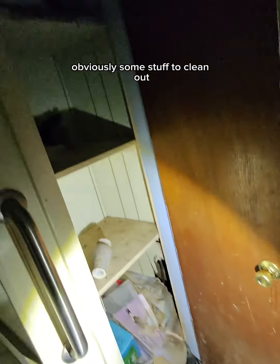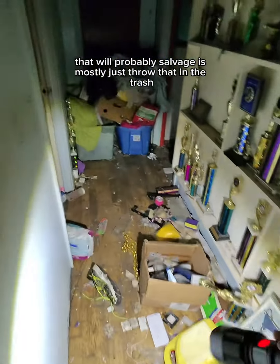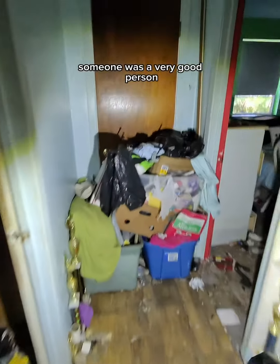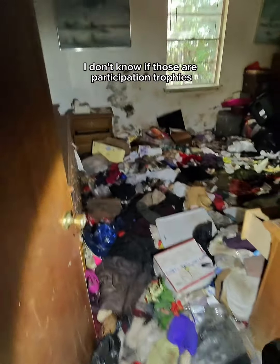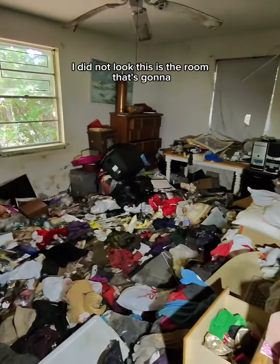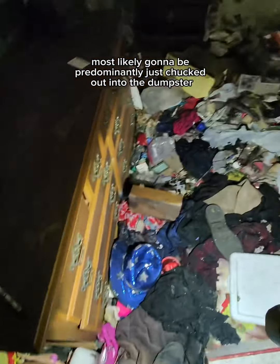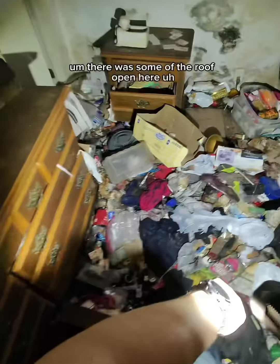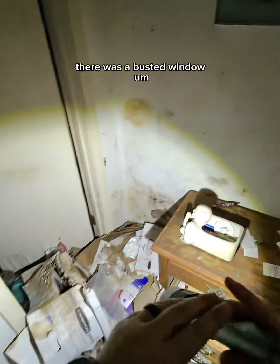So this is the first bathroom. Obviously some stuff to clean out. Not a whole lot that we'll probably salvage, just mostly throw that into the trash. Someone was a very good person. Like, they go team, they won all the things. I don't know if those are participation trophies. I did not look. This is the room that's most likely going to be predominantly just chucked out into the dumpster. There was some of the roof open here. There was a busted window.